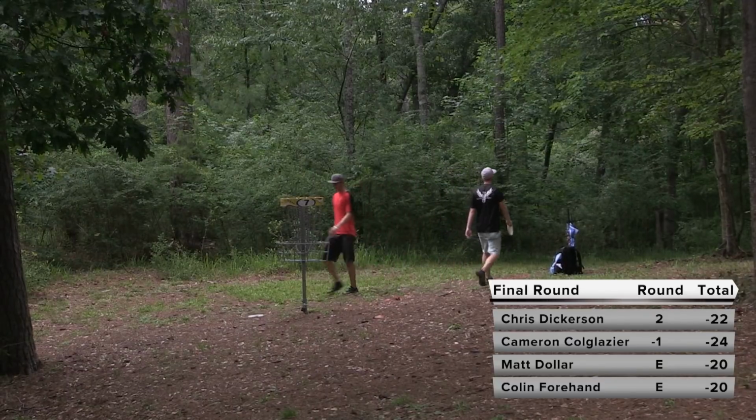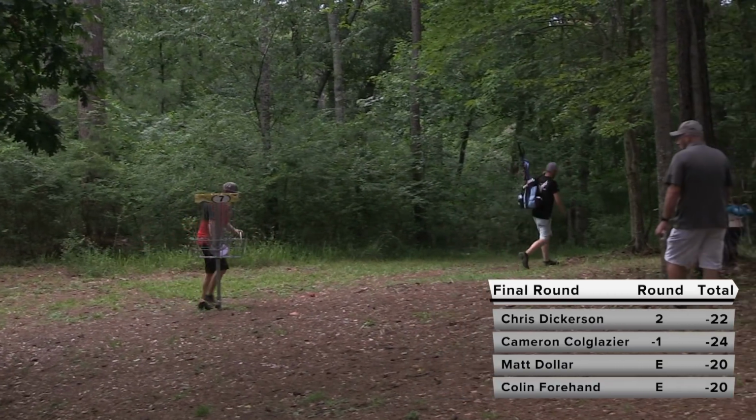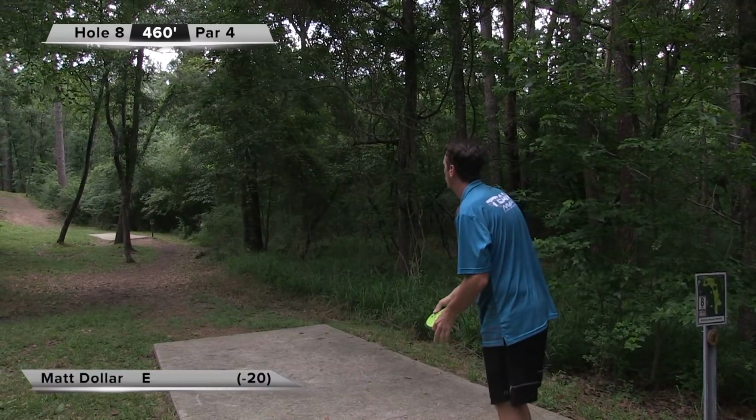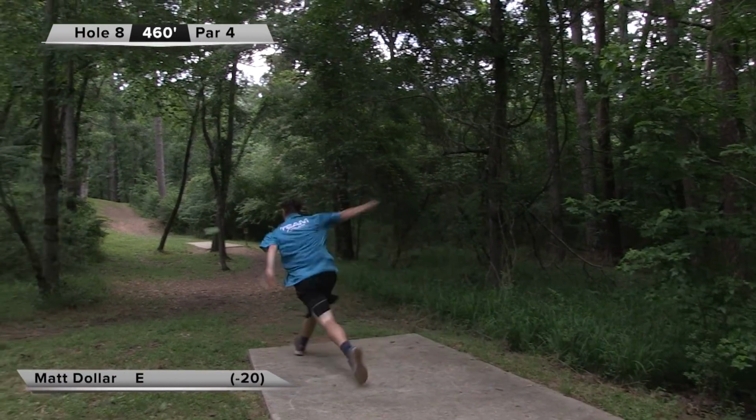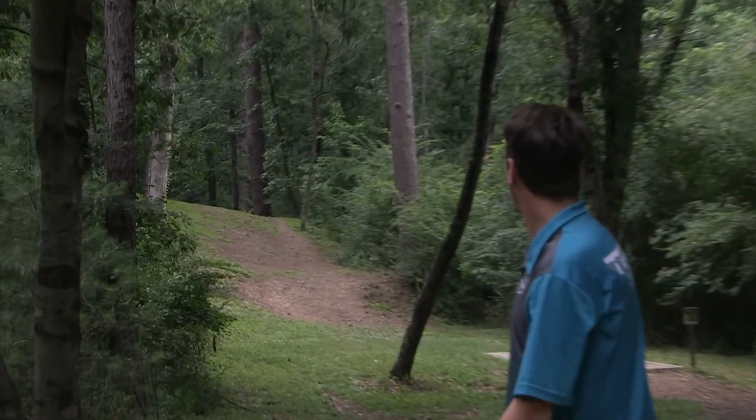So, looking at Cam and Chris, moving into a 2-stroke differential there. So definitely tightening up here. Moving on to hole 8. So here we got 460 feet. Oh, that's beautiful. That is beautiful.